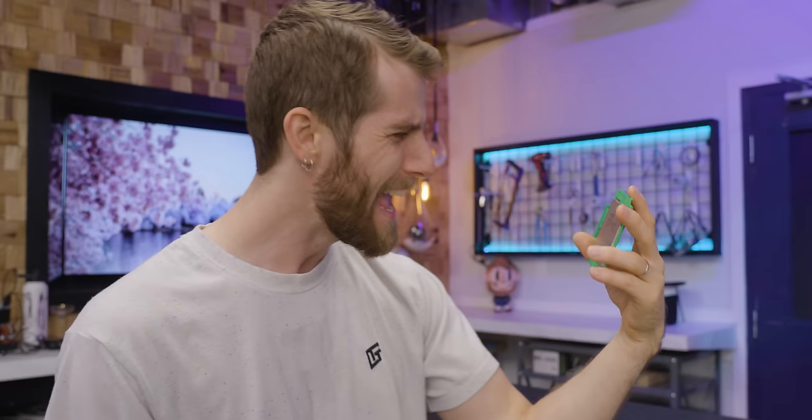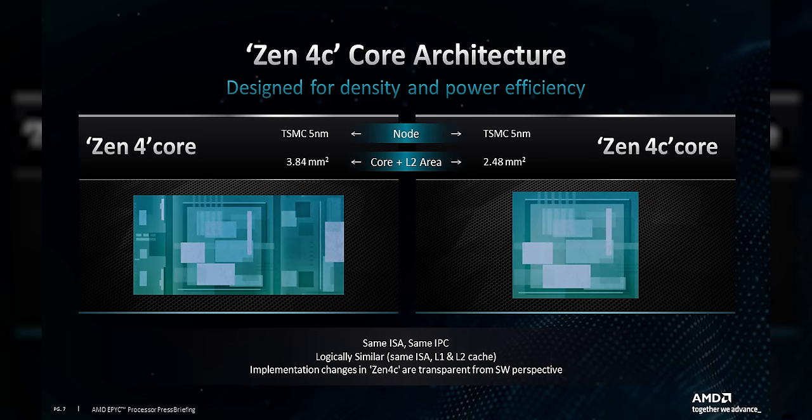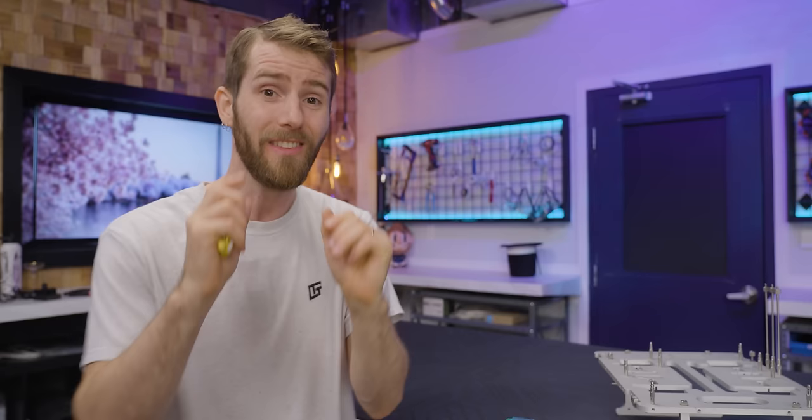How on earth did they pack them in so tight? By using Zen 4C cores, rather than regular Zen 4 cores. Now, Zen 4C is not like an Intel E or efficiency core. It should have the same performance per clock and the same level of feature support, just packed 1.5 square millimeters tighter each. This means up to 256 cores in a 2P or 2 processor server, but it does come at a cost.